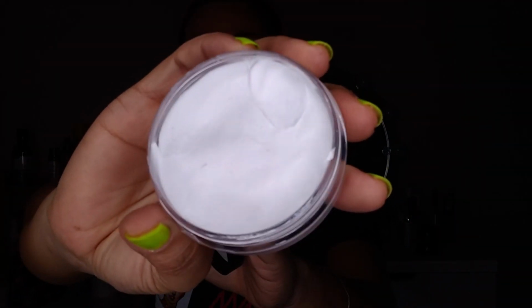I've barely made a dent in this, and I've been using this for at least a couple of months. You scoop it out. I like to press it right into the pore area, the T-zone, right into the pore area around my nose and on my chin, where I have my problematic areas.